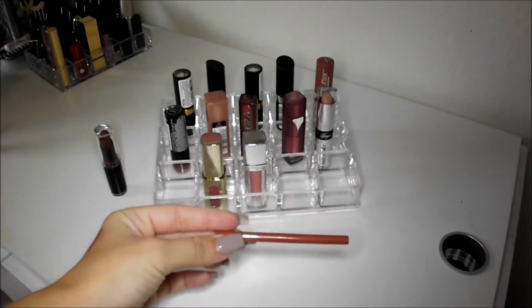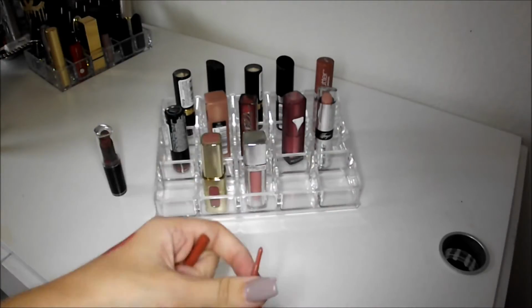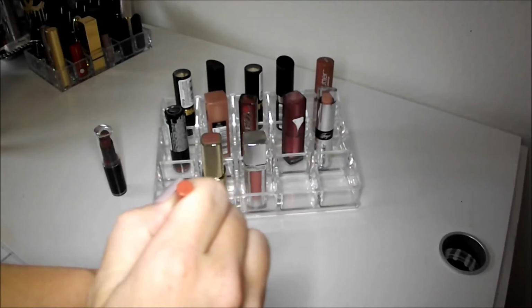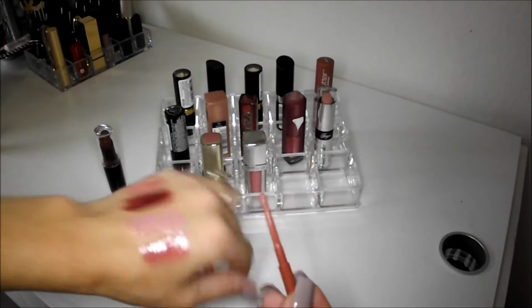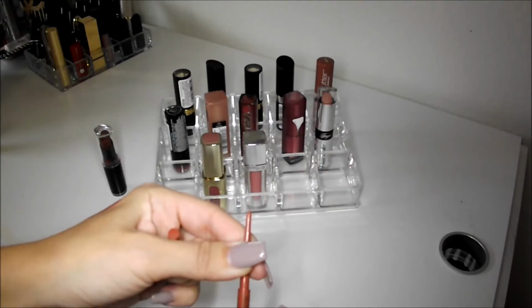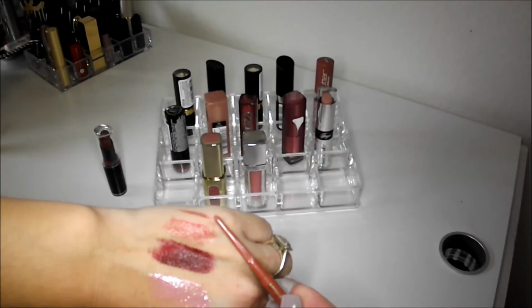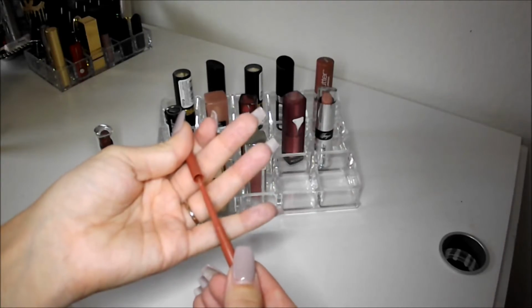I got this liner in like an Ipsy bag. It's the Tardis Liner in Latergram. I like it. I've used it a couple times. You can see the swatch right there. But I mean, this is all you get. Like, I can twist it up a little bit more, but there's not much left in here. I can really only use this as a liner, but I have used it, so I'm gonna keep it.